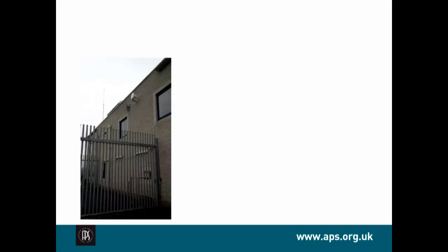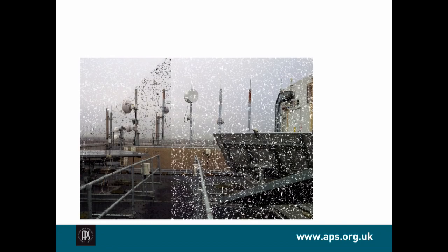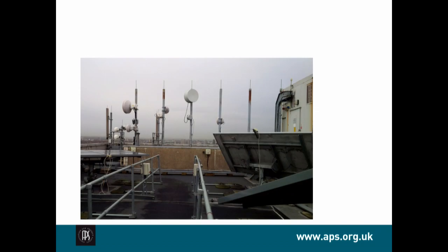This is the toll plaza on one of the Irish motorways, and we can see that we've presented health implications for the people working there. There's a little dish on the side of the building which gives off microwaves, the communication system. We need to be aware of that in terms of the choices we make later on. Same idea, different building.